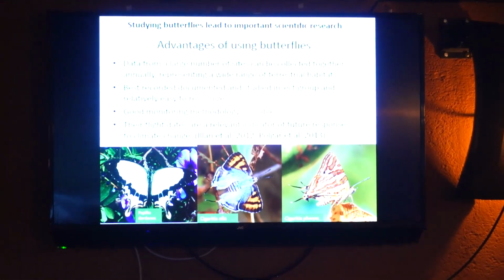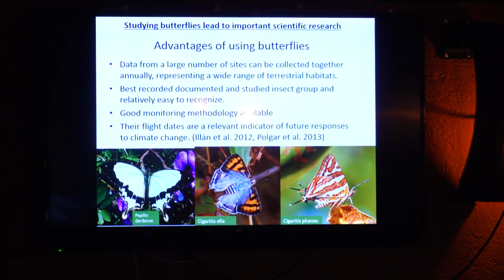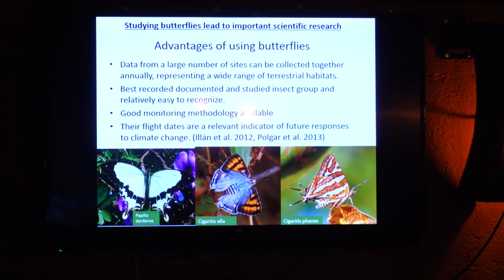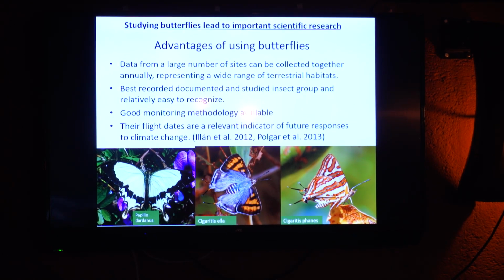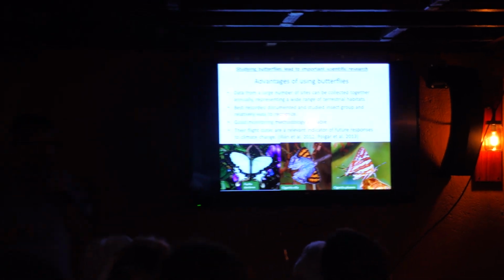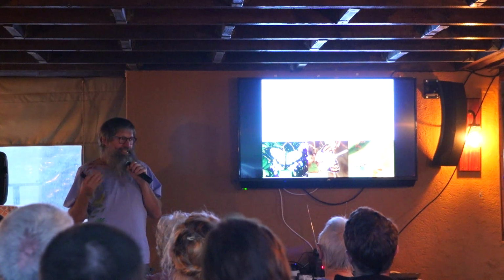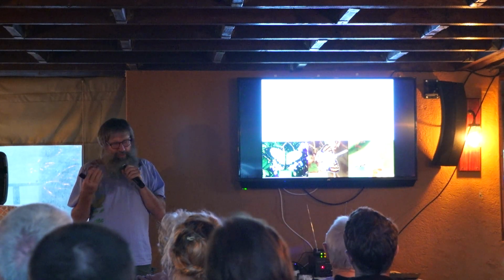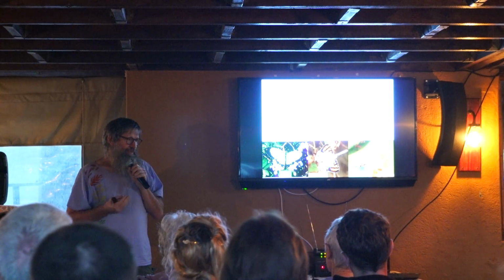So, another reason for conserving and looking at butterflies is that they can be important for scientific research as well. The thing with butterflies is you can collect data relatively easily compared to many other groups, because there are lots of them and they're relatively easy to identify. They have amazing colors and patterns, and we now have a good classification of them, which just doesn't happen for many of the other invertebrates.